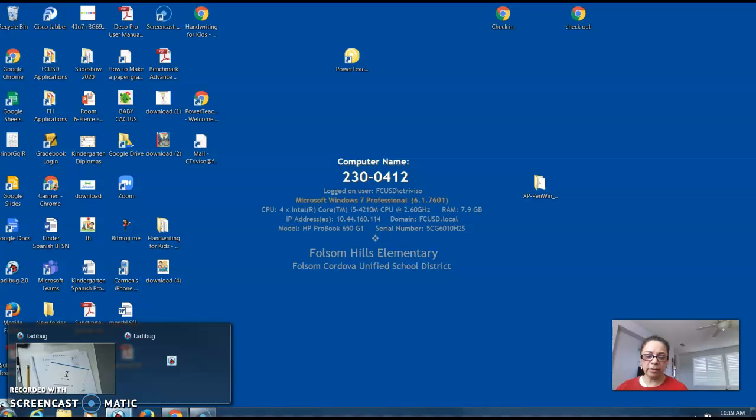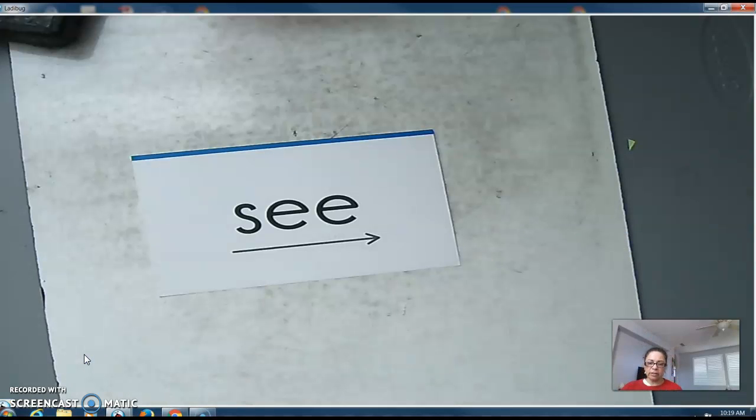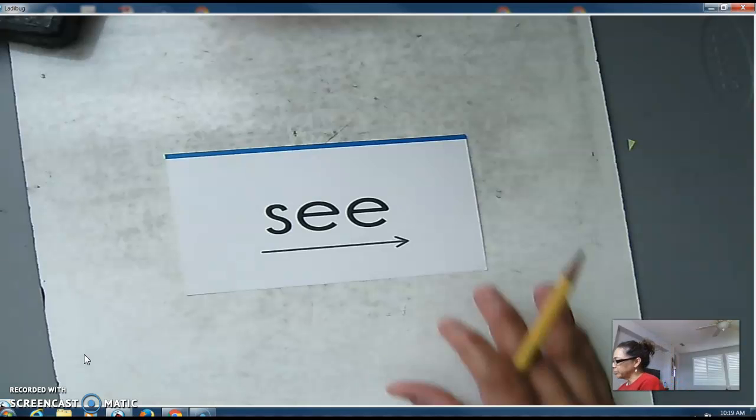Hey guys, if you are in the orange group, I want you to stay and do this lesson with me, okay? Let's see if I can make this work. Here we go. We're going to review our sight words together, and then we're going to read the story, and then I want you guys to go onto Seesaw and record yourself reading this story, all right? But let's do it together first.